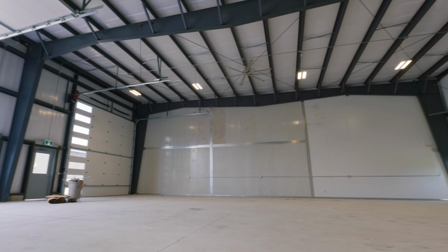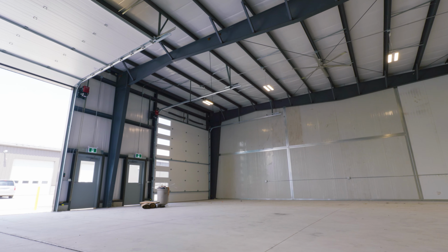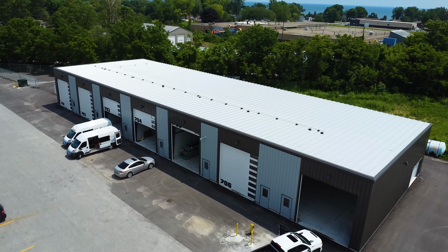We've been working with this group of investors for approximately 8 years now. We've been working with them to complete design build jobs that will expand their investment portfolio. They put a lot of trust in us to work with them to complete beautiful projects like this.